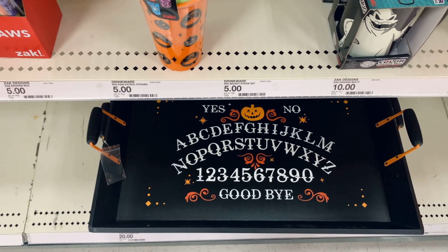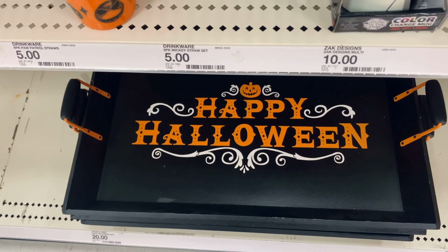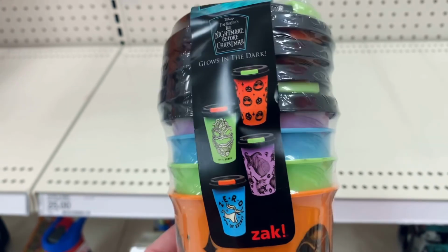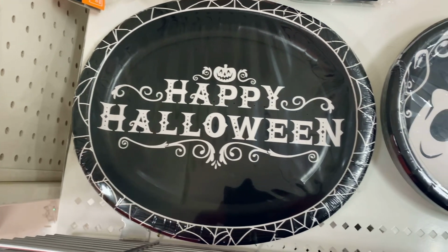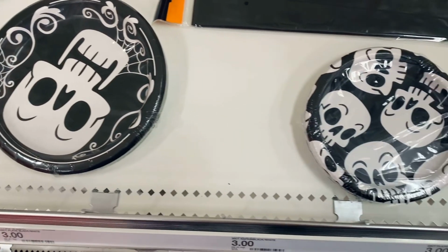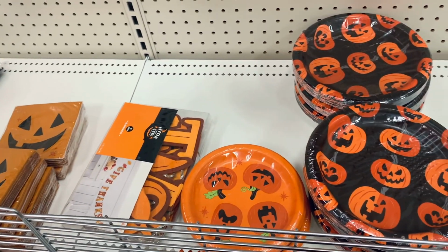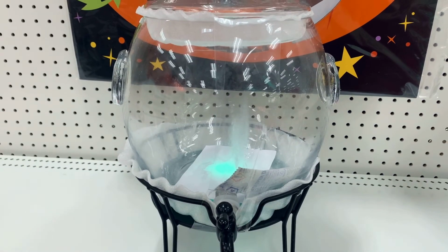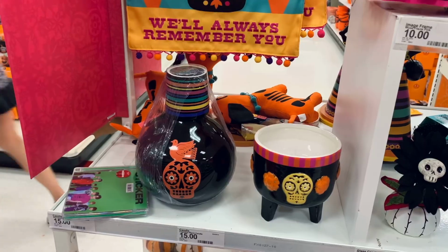I also really like this little Ouija, it's like a table tray. It's wooden. They had a Happy Halloween one right underneath it. So two different designs in that wooden table tray. Some Nightmare Before Christmas glow-in-the-dark cups. Cute. And then their paper plate collection. They had some Happy Halloween ones, some skulls, and then I think one has multiple skulls on it. Yes, I'm right. Multiple skulls, little laughing skulls. I like those. Very cute. Some jack-o'-lantern stuff. I did like that, but not as much as the skulls, honestly. I thought the skulls were a little bit better. Very cute, though. This light-up cauldron, it's like a see-through cauldron drink dispenser. Very cute. I didn't even see that online.